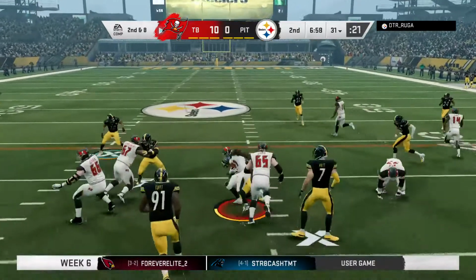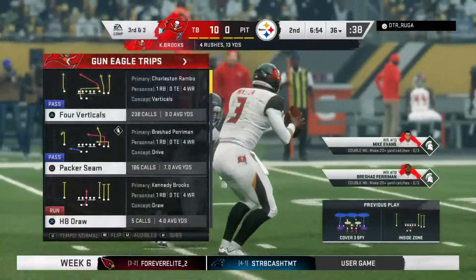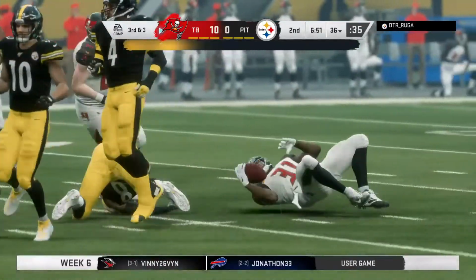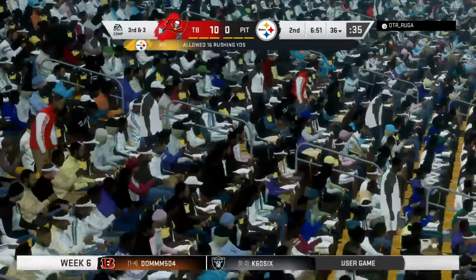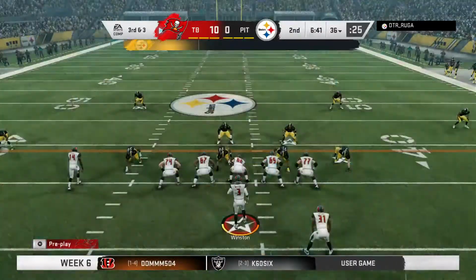On 2nd down now, it's Brooks. And he'll be tackled just past the 35 at the 36. I think we can safely say that those types of plays are the backbone of this offense. We know not every run's going to be a big hitter, but you know they'll take that type of result on each and every attempt.